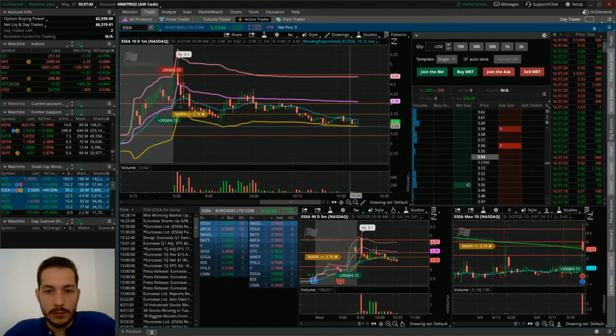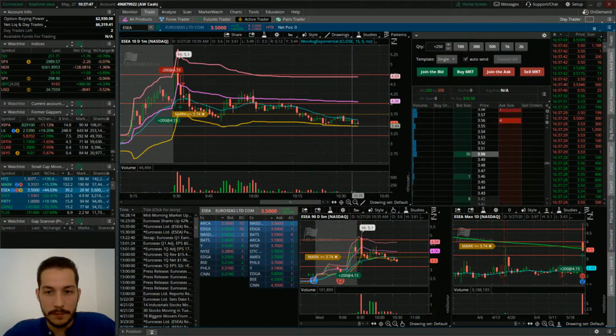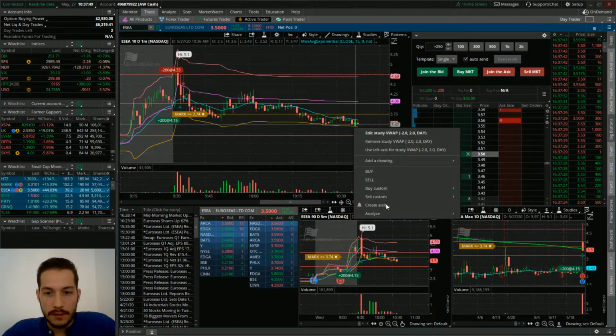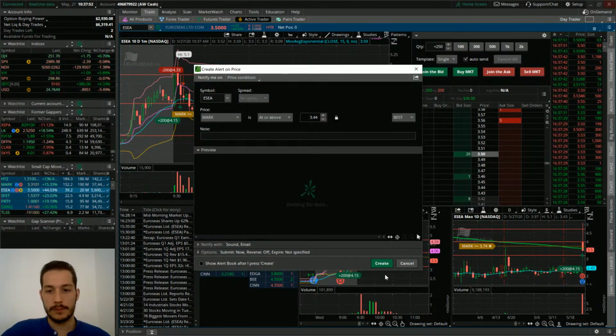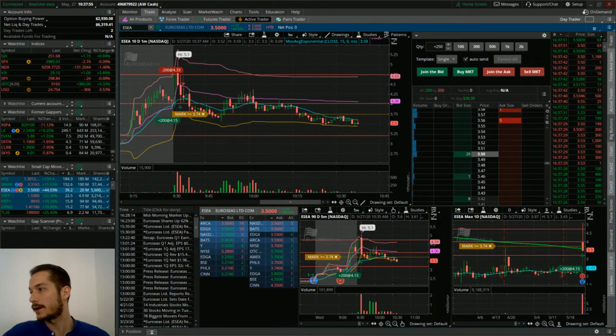ESEA is getting more and more interesting. I do think it's finding some bit of support in this area. But I'm not going to rush into this. I'm not sure when we're going to be trading it, but I feel like at one point we might today.